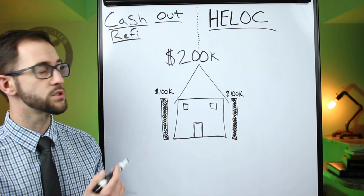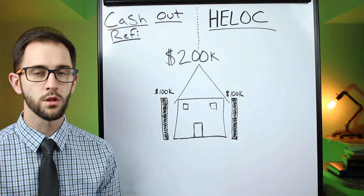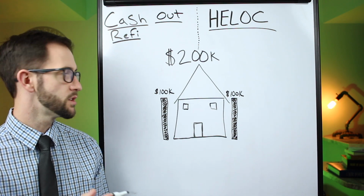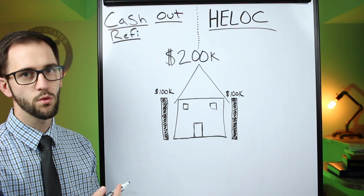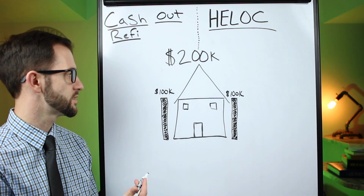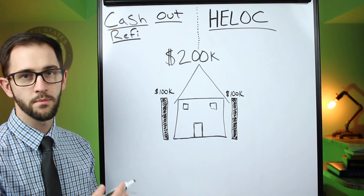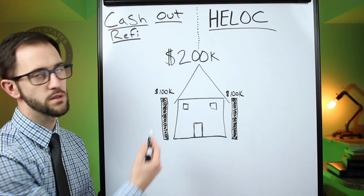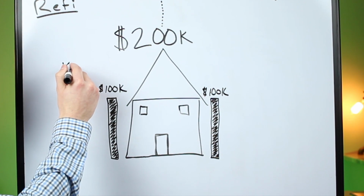So we'll start off first with the cash out refinance. A cash out refinance is basically a new loan that wipes out the current loan and is typically for a higher amount. So in the example here, where you have the $200,000 home, you owe $100,000. Let's say you want to buy an investment property. This is a good reason why you might want to consider one of these approaches. So when you go to the bank, you find out that you can get a loan for up to $160,000. That's 80% LTV, loan to value, on a $200,000 appraised house. So let's assume that you want to go get a new loan for $160,000.